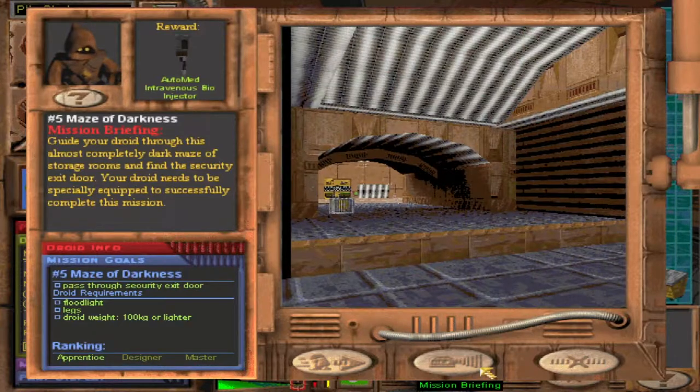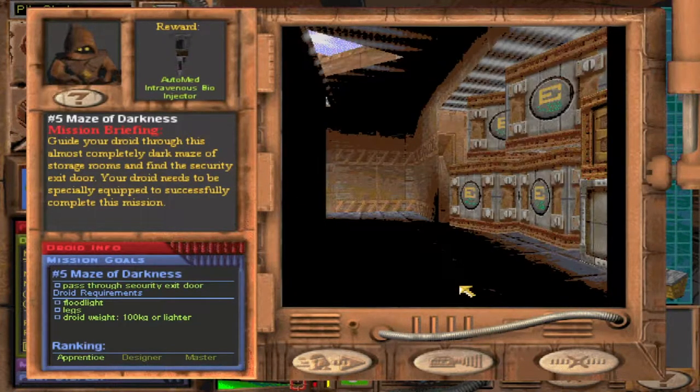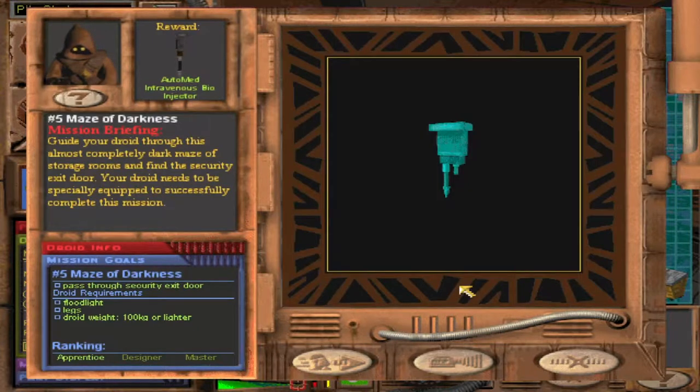Welcome back, apprentice. Wimatika is pleased to see you have returned to try for the rank of designer. You already know that this training mission requires a droid with the ability to jump and see in the dark. Guide your droid through this dark maze of storage rooms and find the exit. Check the mission goals below for new tasks. This round will be more difficult. Complete this mission, and you'll be rewarded with an AutoMed intravenous bioinjector.